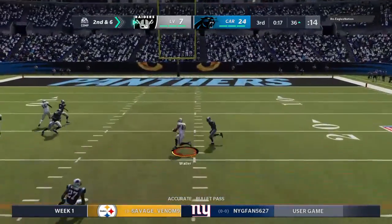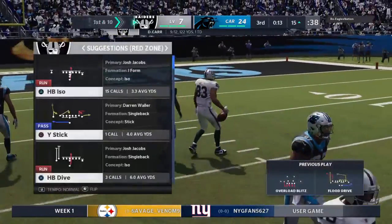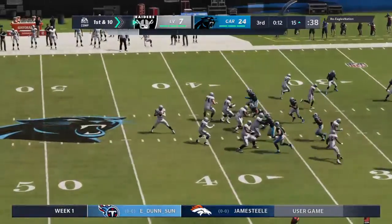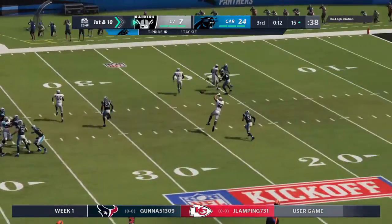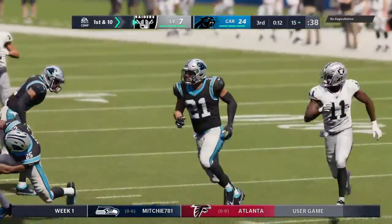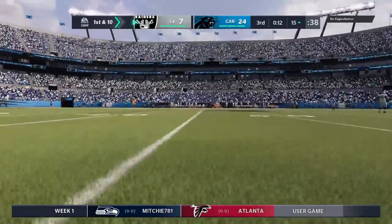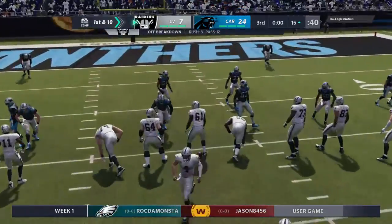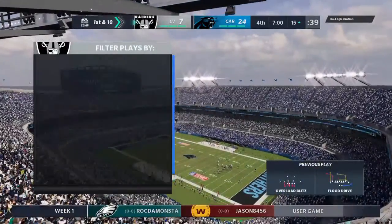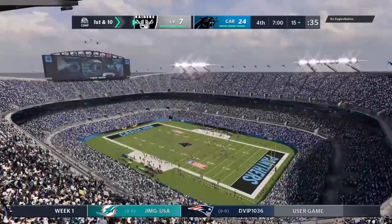From the 36, Carr got a man open. It's Darren Waller. And they're going to have another first down as the tackle's made at the Panthers' 15-yard line. A gain there of 21 yards. First down, Raiders. We are through 3 quarters here on NFL Kickoff Weekend. This is the National Football League on EA Sports.